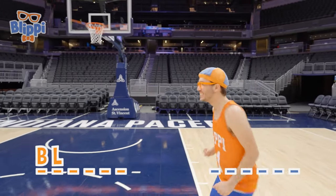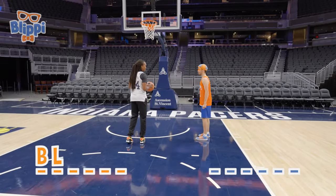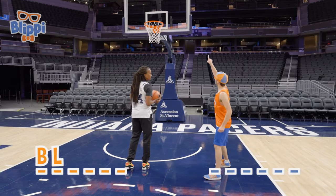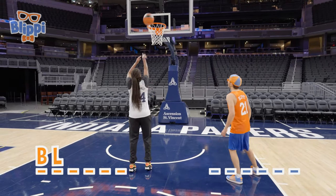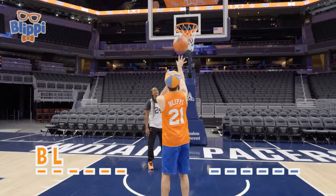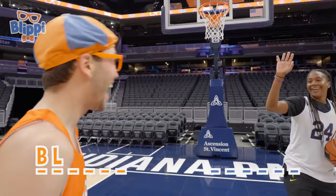Okay, here goes Tamika. All right, Blippi, we're going to bring it in a little bit, okay? Thanks. Try to make it easy. Off the backboard. You think you can hit that? You know what a backboard is? Yeah, the backboard. That's that big rectangle behind the hoop. All right. Oh, okay, here we go. Good job, Blippi. Yeah, we made it. We don't get a letter.